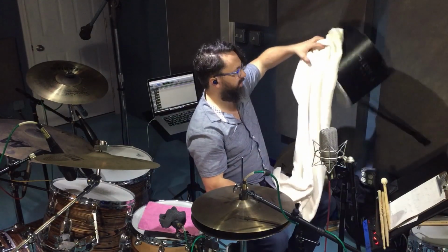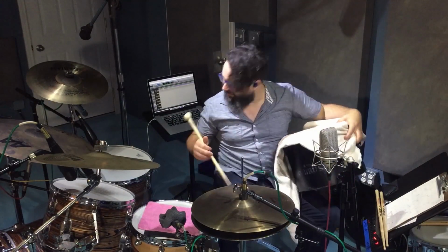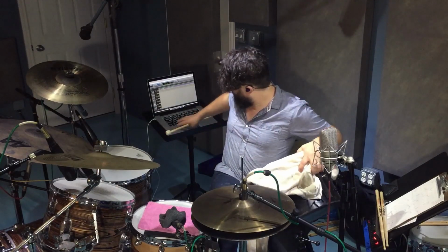And I'm going to hold it by the handle like that. I'm going to use this little mallet, and hopefully it's going to give us the sound we're looking for. So let's try it out. Do some overdubs.